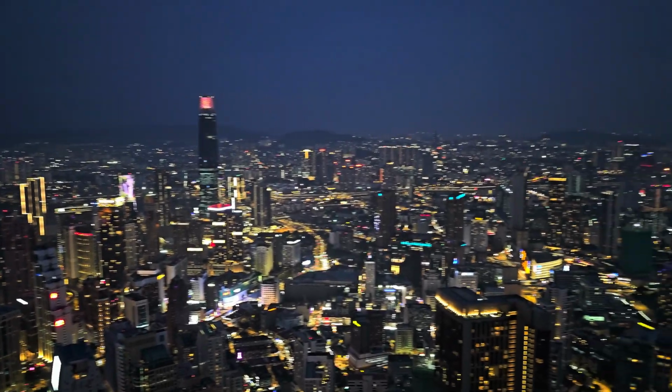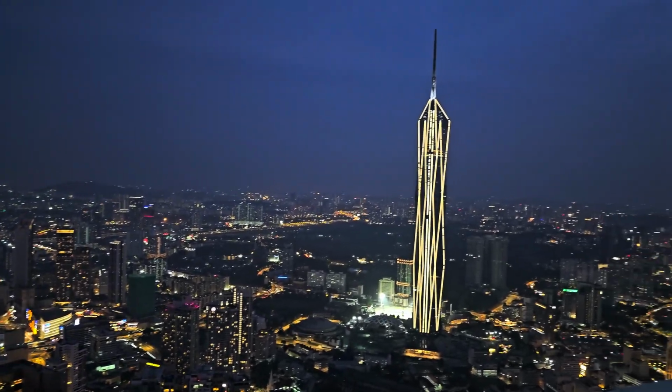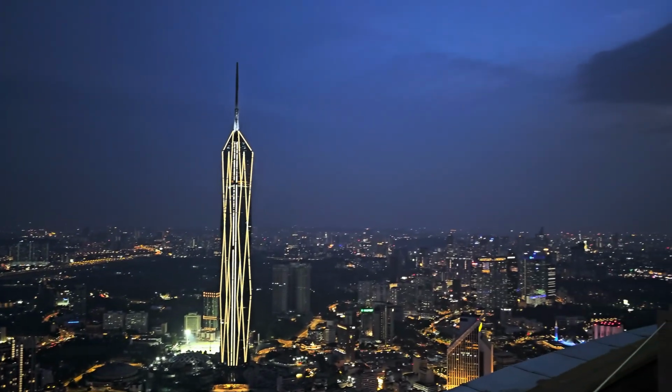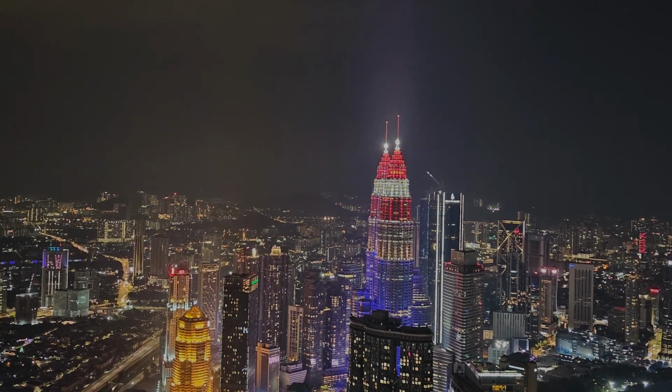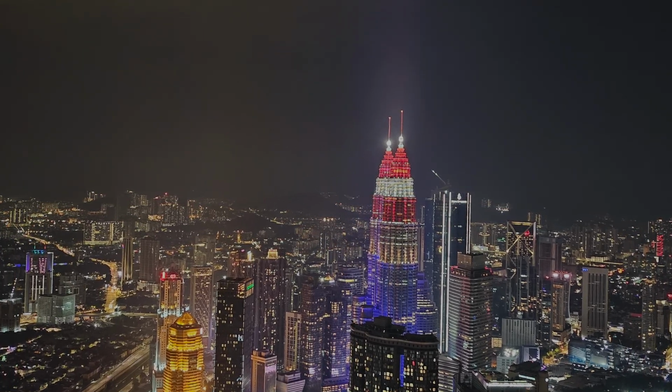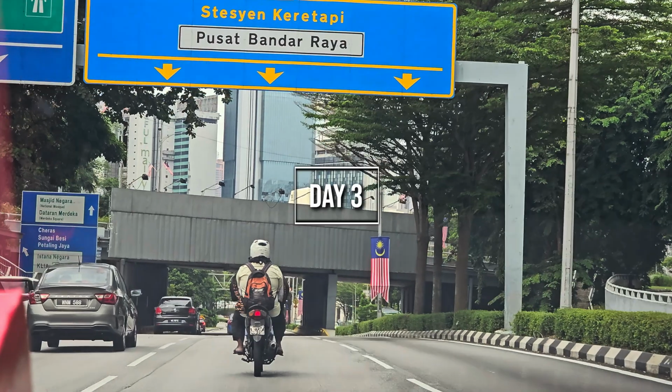As the sun began to set, the city transformed into a dazzling sea of lights. The Petronas towers and Merdeka 118 looked especially stunning with their incredible lighting creating a magical ambience. It was a mesmerizing experience to see the city come alive at night from the site.